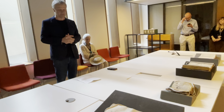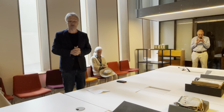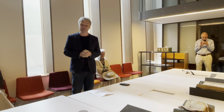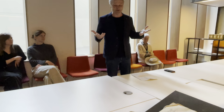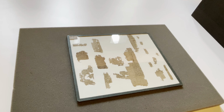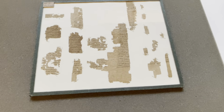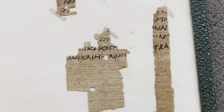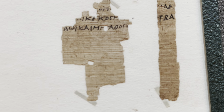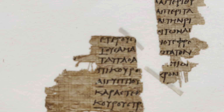And one thing here is that these documents are produced in very different ways, and you can use this fact also for dating purposes, and they tell us something about the history of book production from antiquity until modern age. So down there, this document from antiquity is written on papyrus, and papyrus was, of course, the normal material in book production in antiquity.